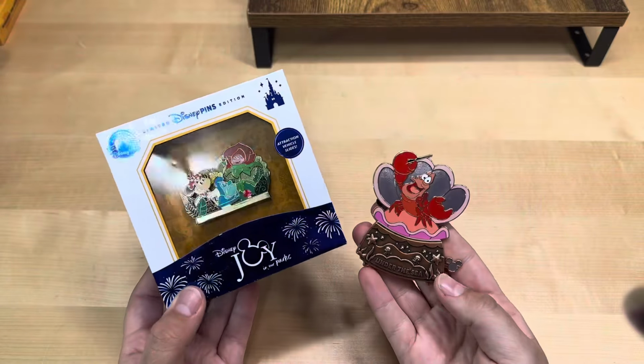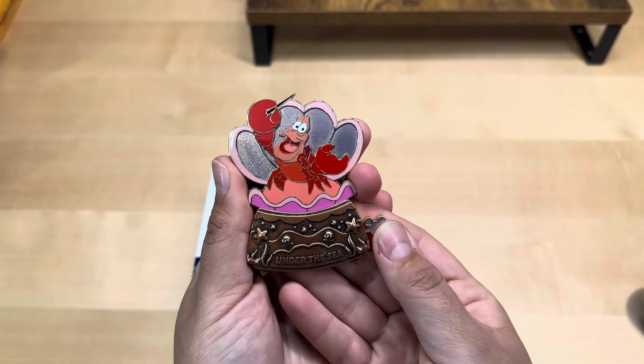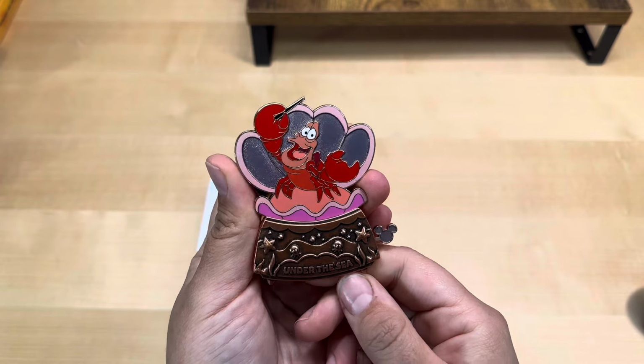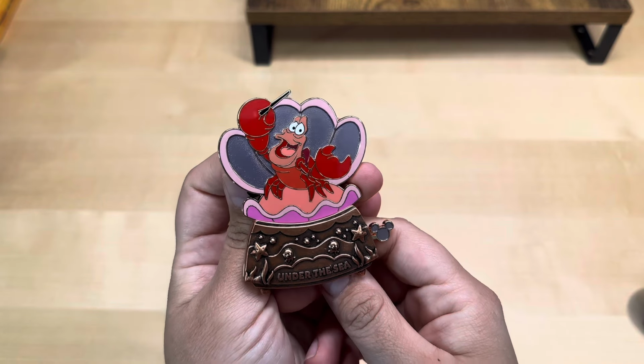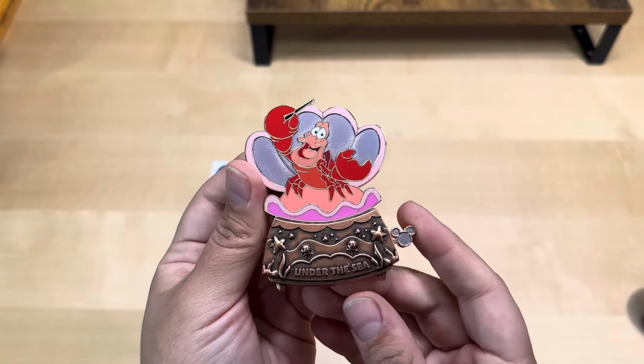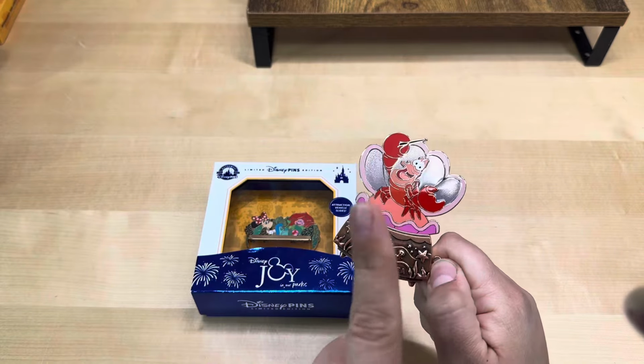Aw. We did get a few pins from the marketplace. I'm excited about these. There was a bunch of these little snow globe music box looking ones. I decided to get Sebastian. I have a lot of Ariel pins, so I think this will go really pretty. It's LE 950. It'd be even cooler if it played music.